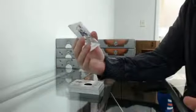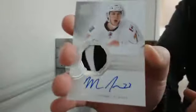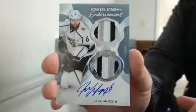Base. This is 74/249 going to San Jose, Joe Thornton. It's got some specs on it. See that? Little black specs. Not sure what that is. Rookie patch auto, 47 of 249 going to Calgary, Mark Jankowski. Emblems of Endorsement, 6 of 15 for LA, Jake Muzzin. Autograph Rookie, 13 of 36 for Toronto, Brandon Leipsic.